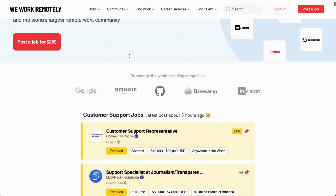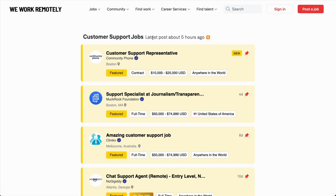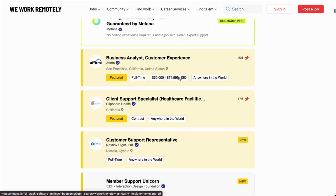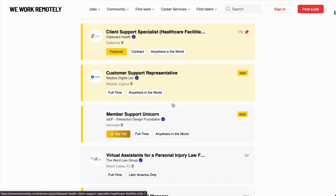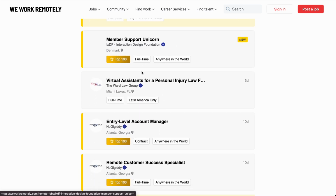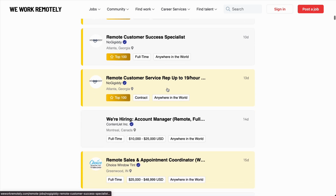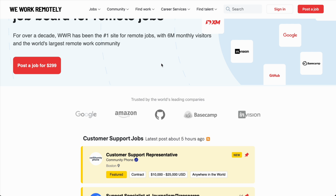Again, you don't even need to sign in, but you can for a better experience. So they show you latest jobs posted about 5 hours ago. They already told you, you can see the tags, you can see where they are hiring. This one is hiring a client support specialist anywhere in the world. You can see where and how they're hiring. This one is hiring an accounts manager anywhere in the world, right? So you can filter this when you're logged in and apply to jobs that actually suit your needs.